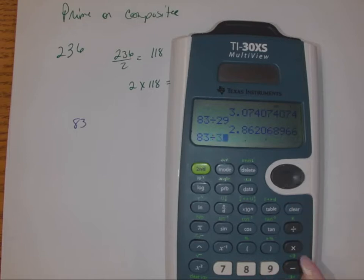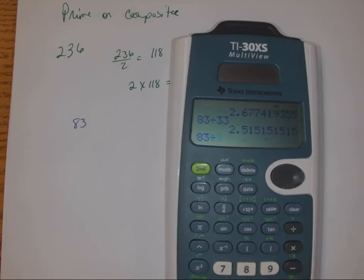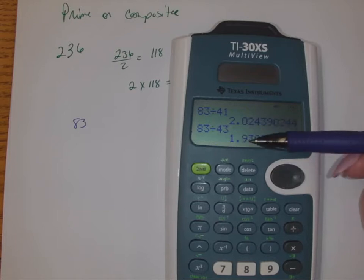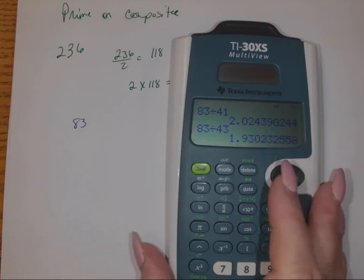83 divided by 31. 83 divided by 33. 83 divided by, not 35. Let's try 37. 83 divided by 39. 83 divided by 41. 83 divided by 43. Now, if we get to 43, notice it's not even equal to 2. It has to be 2 of them, at least, to get there. Otherwise, you're not even half of it. So, this is going to be a prime number.